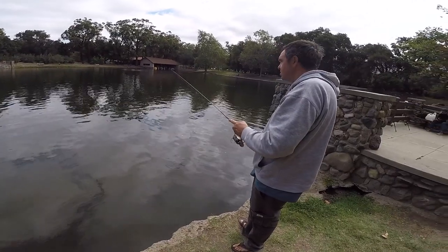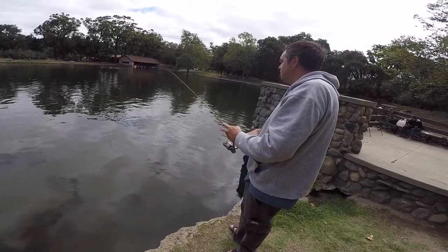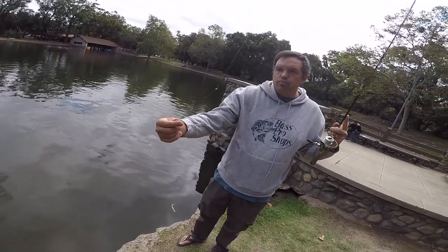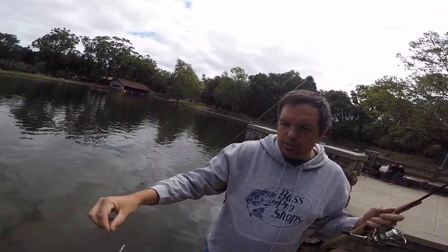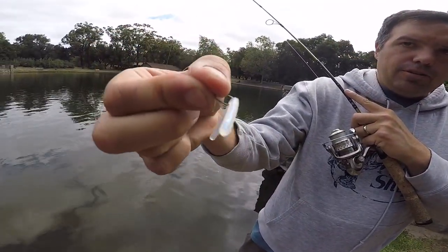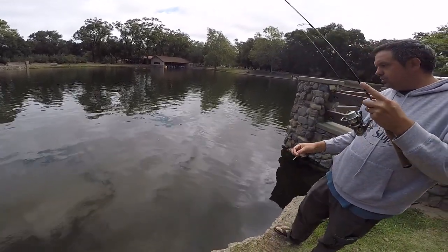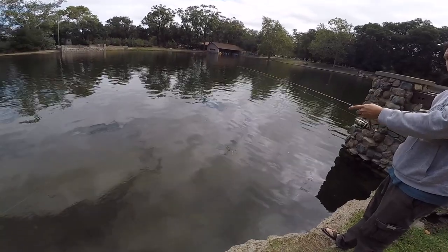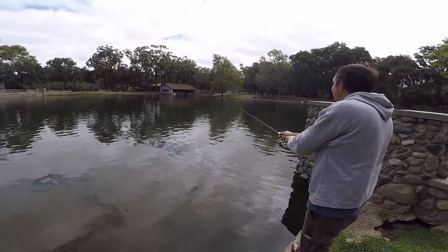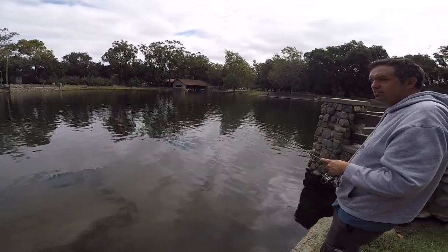Right now Greg's doing something for bass. So what's your setup, Greg? Split shot, little hook, little wacky rig. It's a little trout wacky rig. And the bass are not that big out here, it looks like. The biggest one I've seen is maybe a pound and a half. There has to be bigger ones than that, though, huh?